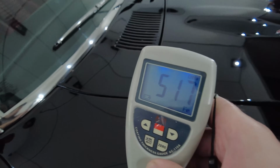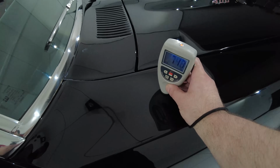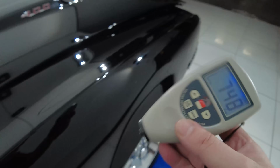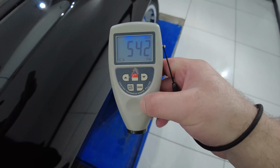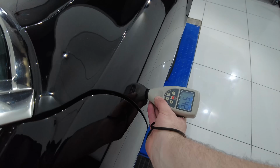When you see crazy thick paint readings like this, an alarm bell needs to go off in your head, as it's just impossible to lay down paint that thick, and there's no question that it's body filler and a lot of it.